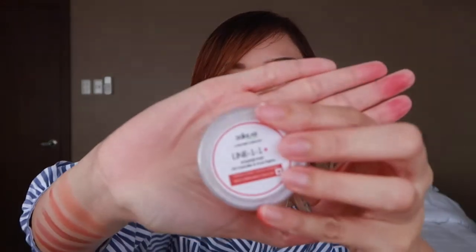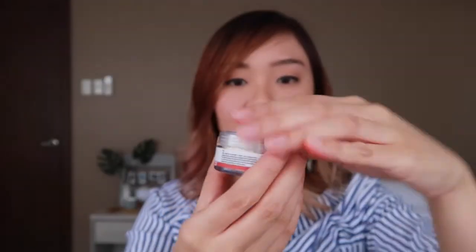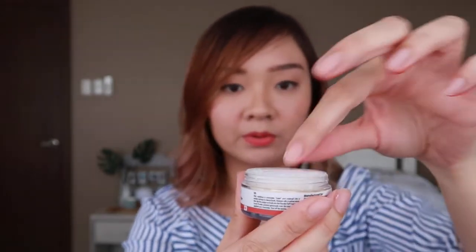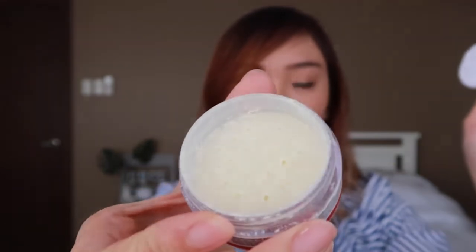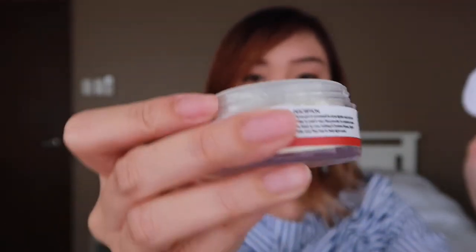Last but not the least, before I end this video, Skinlab Naturals also has Powder Puff Oil Controller and Acne Fighter. This is how it looks. It has a powder puff. I've been using this ever since I got it from Skinlab Naturals because I have oily skin, so I usually set my foundation using this powder.